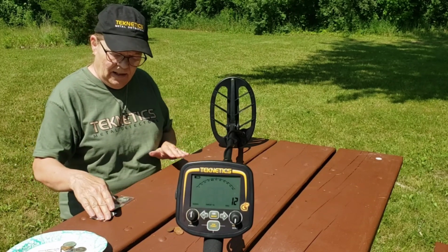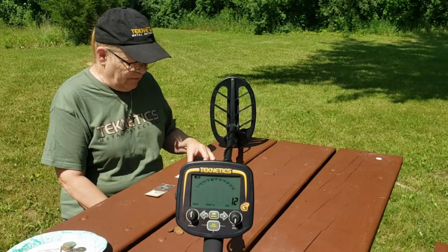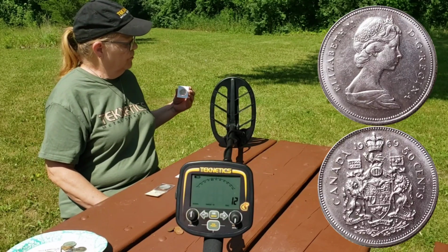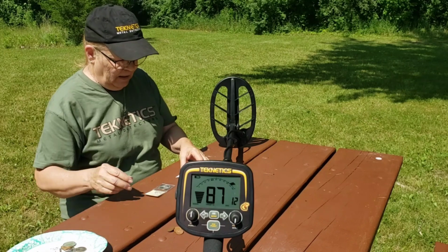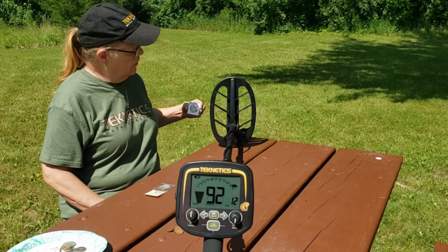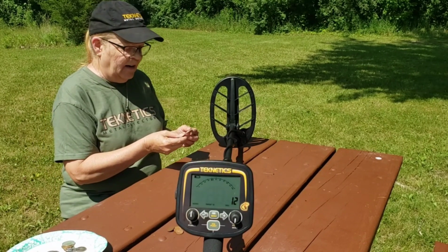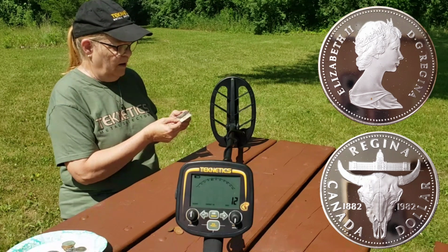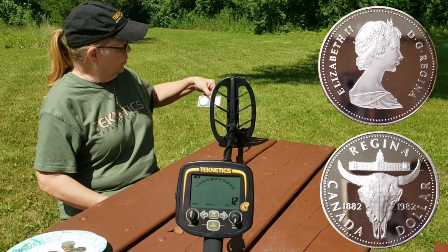Okay. Then we're going to go to our half dollars. I have a 1969 Canadian half dollar. I have a 1985 Canadian half dollar. And then I have a Canada $1 proof. It's a 50% or 0.500 silver. It's a Regina.